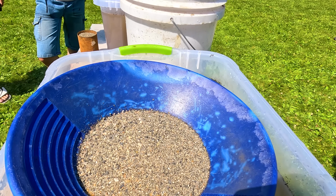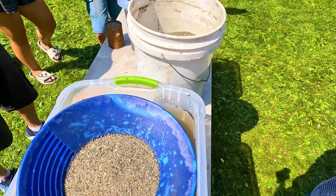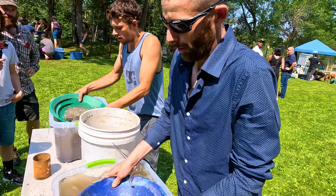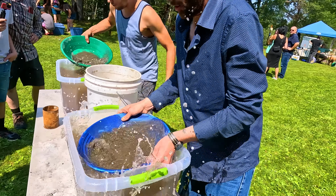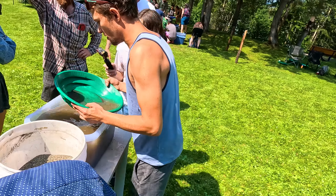Mine. So for the final, it's more dirt and less gold. 2 pieces in each pan, and there's a full can of the pay dirt in there. Ready, set, go. Splash that water. He's quick, but does he have the 2 pieces?